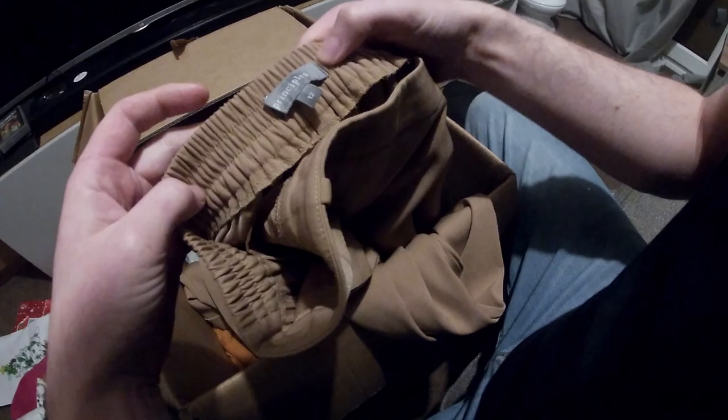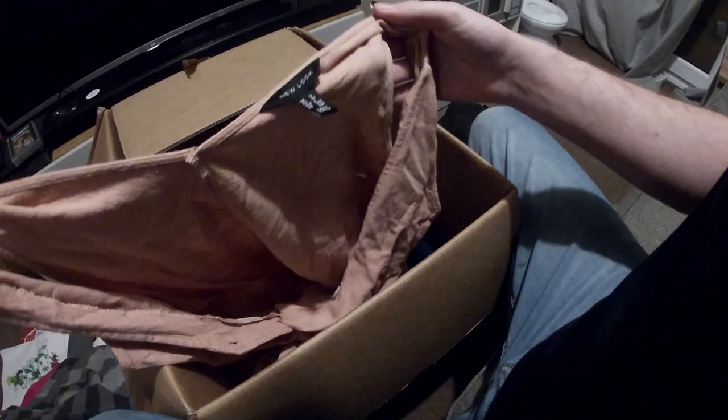Pair of trousers. Principles. Blue Harbour. Oh, we've had like two okay items, so naturally we need to get back to the bad ones. New Look. Next. Marks and Spencer's.